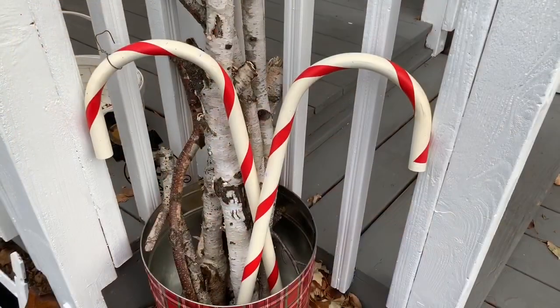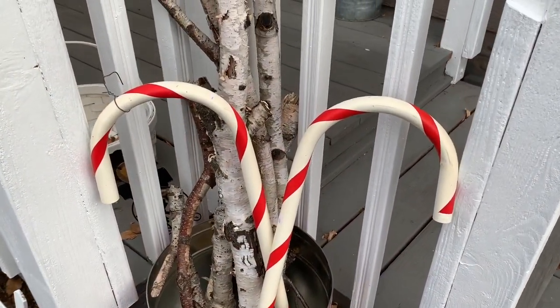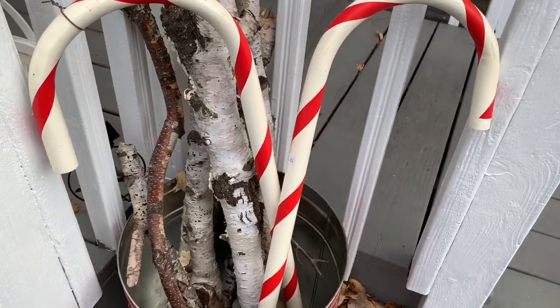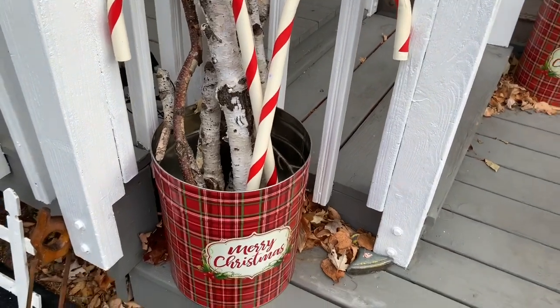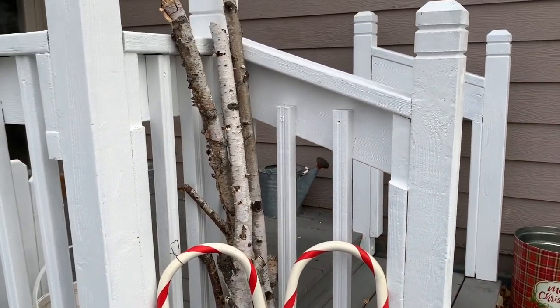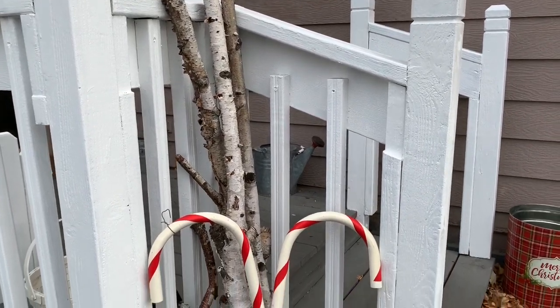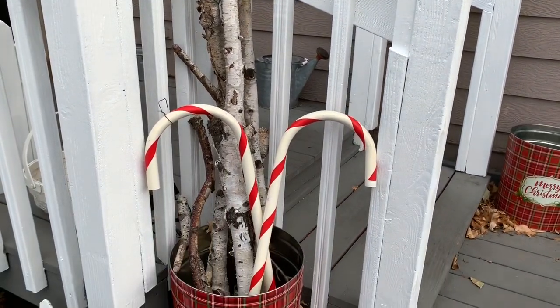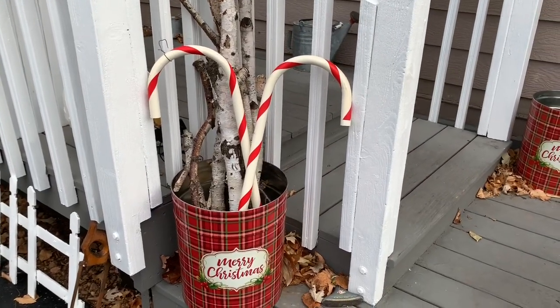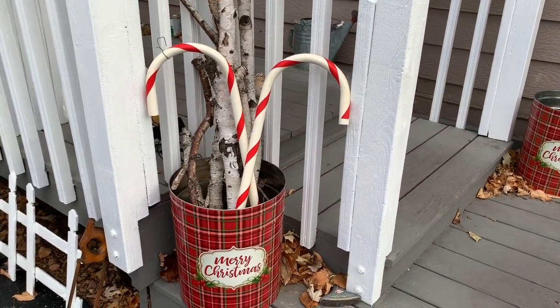Okay, and then two more things. I got these two vintagey candy canes. They're marked as Kmart. They're probably from the 80s. I like them because they look older, and they were $1 a piece. These will probably be in this little Merry Christmas tin with the birch bark and some Christmas greens and some ribbon, and I think that will look really pretty, and it'll stay out of our way for when we need to shovel the walkway here.